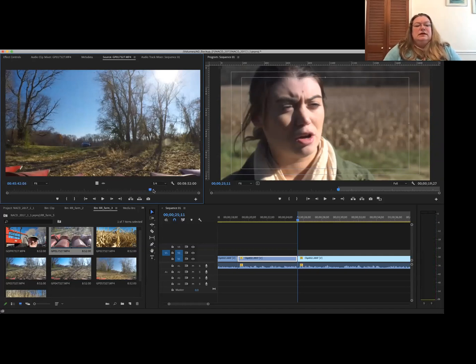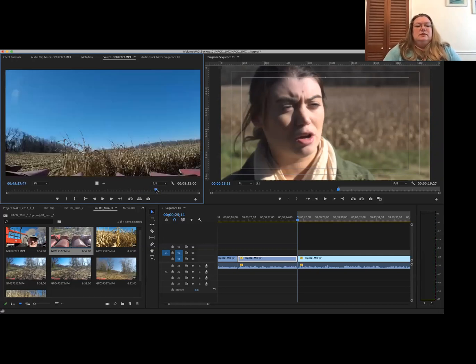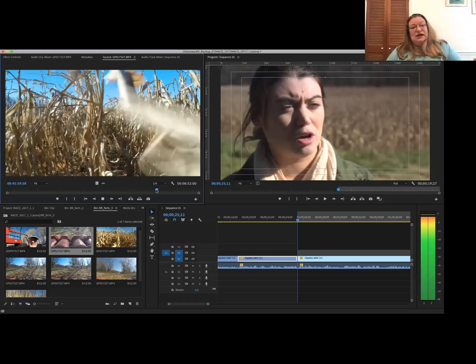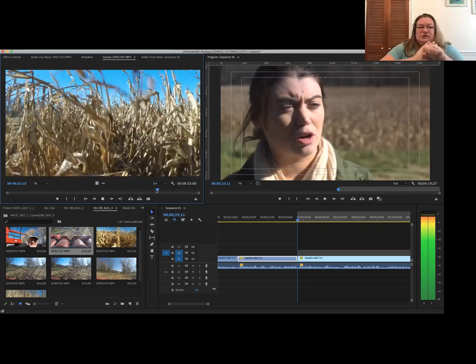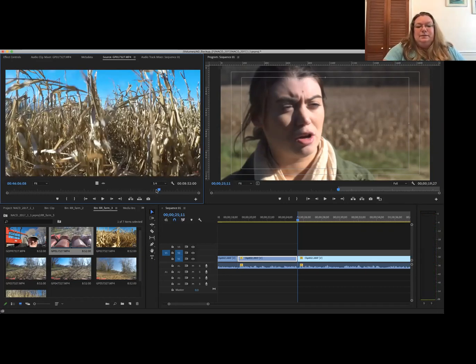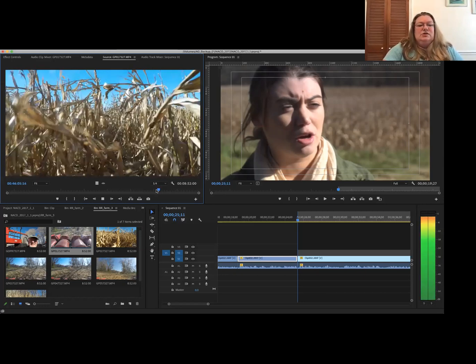Somewhere it's going to start running. Come on. Here we go. So cool perspective shot, all done with a GoPro on a magnet on a combine. So that might be neat to show landowners, right?